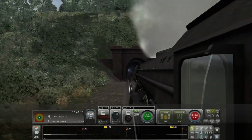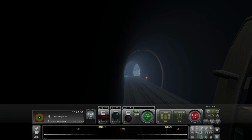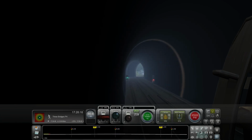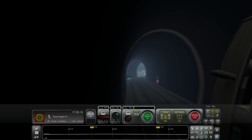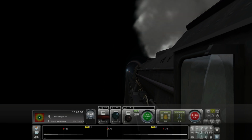Let's go through this tunnel. There we go. Right, okie dokie. Signal staying green in front of us. So 60 miles an hour is definitely the shot to be going at. We must have a really slow train in front of us. We must have indeed. Listen to that. Listen to that echo.